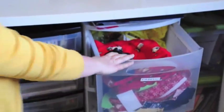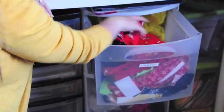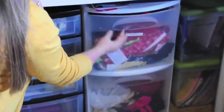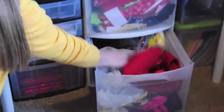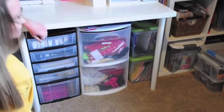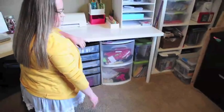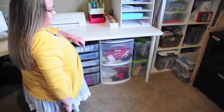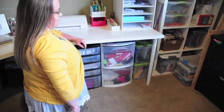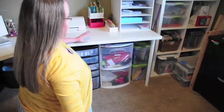I have all my sewing fabrics in here, sewing machine pedal, fabrics, projects. I need to sew up the girls' Christmas pants that they never wore, maybe next year. Just more fabric. And then I have 2 buckets there for my oldest 2. Those are kind of their keepsake boxes from school, their projects leading up to 4th grade and 6th grade for each of those 2. So that's it on this side.